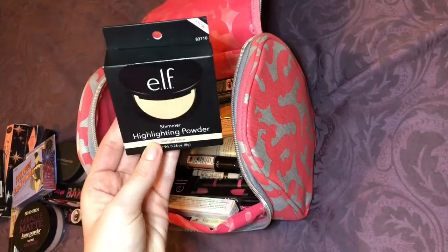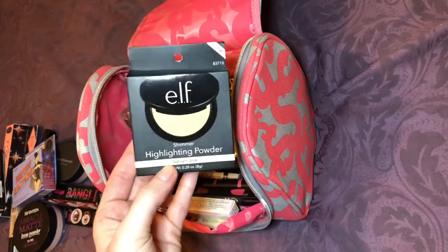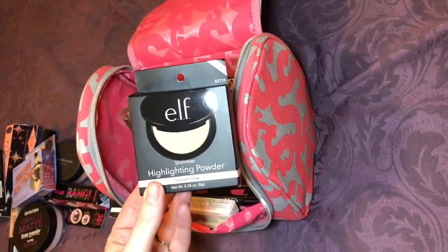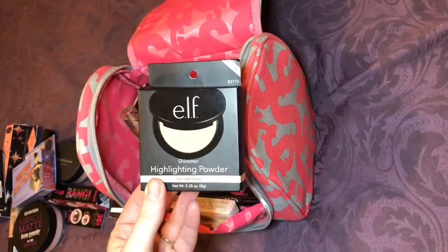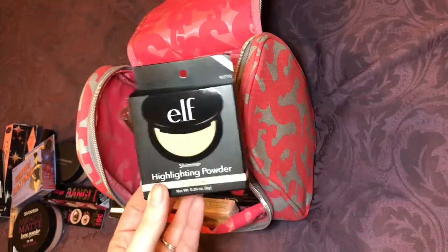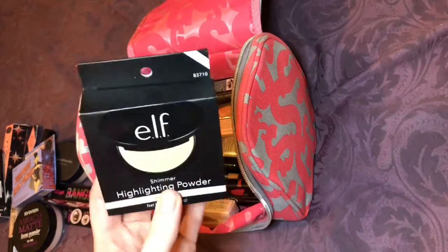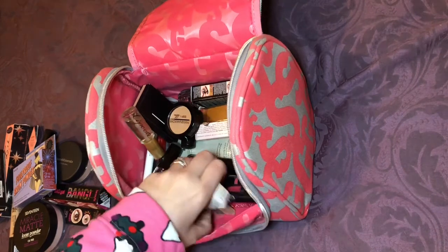We then have an e.l.f. Shimmer Highlighting Powder, and this is in the shade Starlight Glow. This is another one that I purchased, really liked, stupidly bought a backup that I'm not going to get round to because I haven't even made a dent in it. I have my Wet n Wild one that I really love, and I have my The Balm Mary Luminizer that I use every single day. I don't reach for the one I have an awful lot, so this is never going to get reached for. So again, I'll probably keep this for a future giveaway as well. There always seems to be a lot of e.l.f. products in my giveaways. Yeah.